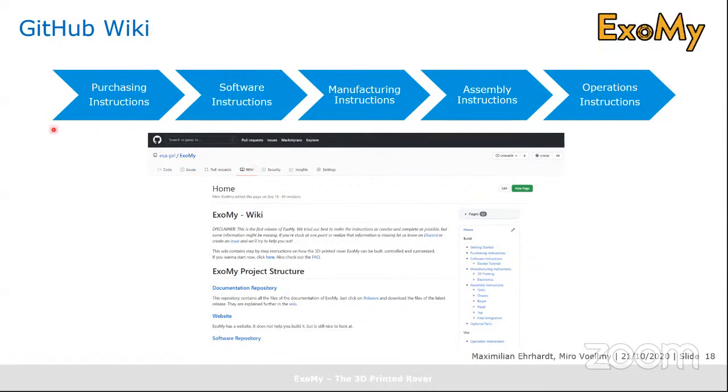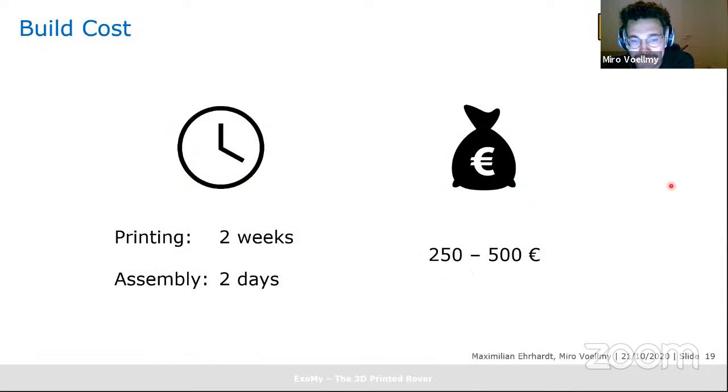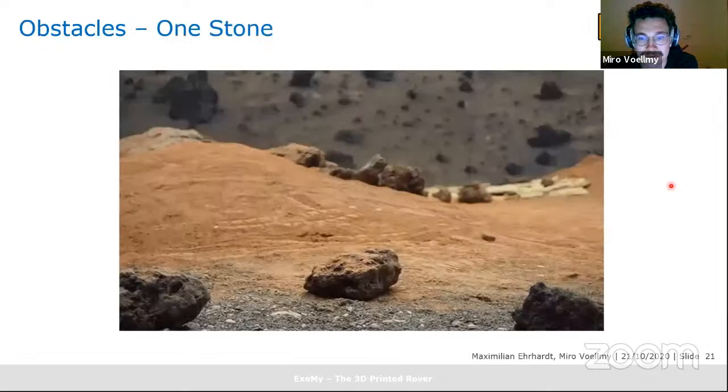Thank you. Good. So we have a big wiki. You can basically build this very easily with very extensive instructions. Go have a look at it. We put a lot of effort. Now it approximately takes 2 weeks to print all the parts at home for you, and approximately 2 days to actually assemble it. And it will run you, depending on your parts and what you already own, like 250 to 500 euros. That's similar in dollars.